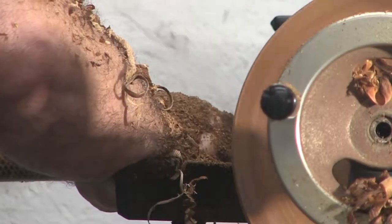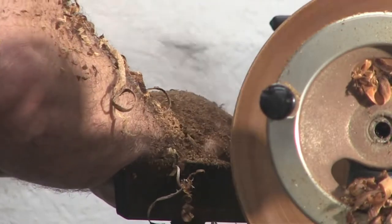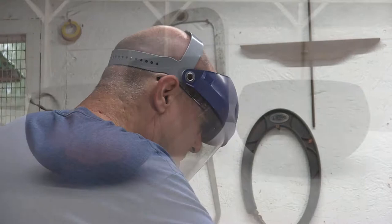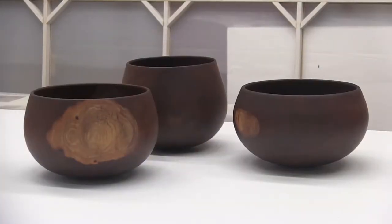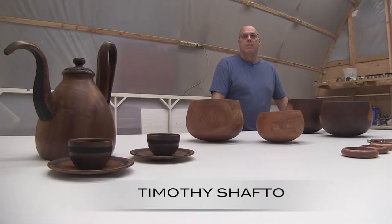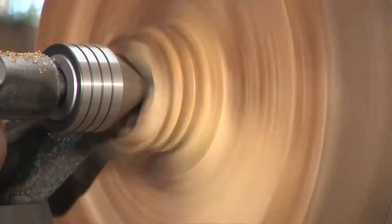On another country road, near the Hamakua coast on Hawaii Island, Timothy Shafto turns a bowl. We have some of the best woods here in Hawaii, and this is one way to showcase the beautiful woods that we have in Hawaii, and it's a very sustainable forest. He's one of a growing number of wood magicians using milled wood from fallen trees to create beautiful and functional works of art.